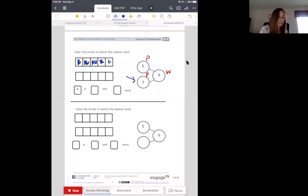Our second part is 3. Good. So I'm going to have you get a different crayon to do 1, 2, 3. Good. Now, this is saying 8. Remember, 8 is our big whole number, and we know that because it tells us. 8 is how many blue and how many red more. So I counted. 8 is how many blue do you have? 1, 2, 3, 4, 5. 8 is 5. And how many red? 1, 2, 3. And 3 more. I know it's tricky. Just do your best.